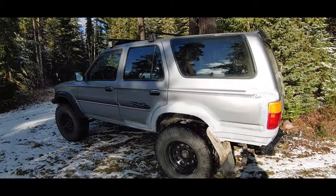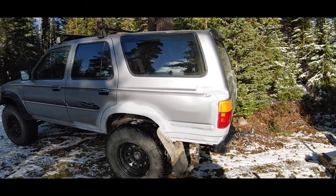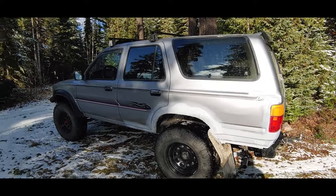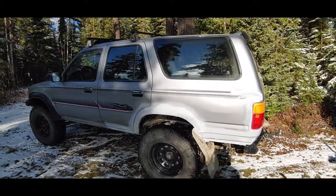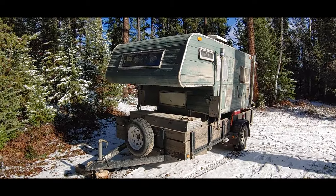Really impressed and happy with the 4Runner. Ran great. The Tacoma better bat it out of the park or it's going to get replaced by an older one. Well, let's finish getting this thing set up.